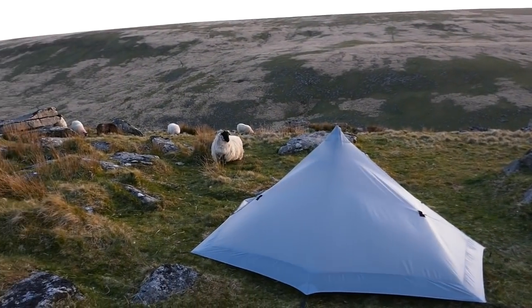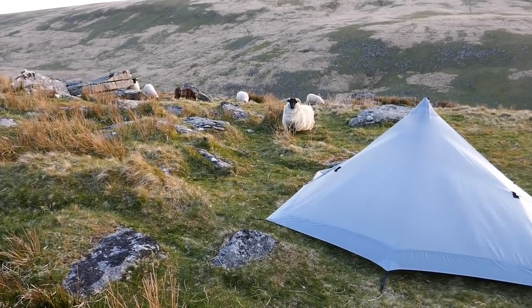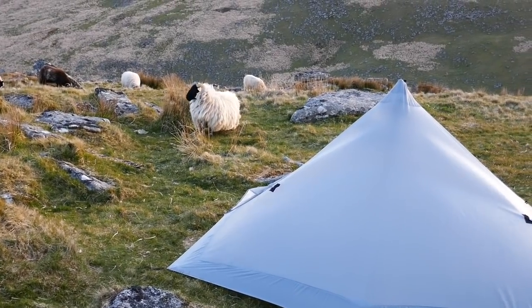but if it does get too cold, I have got a couple of those pocket hand warmers, the ones that look like giant tea bags. So yeah, it shouldn't be too bad, but I have to get rid of this sheep in a minute. He's taking an interest in my shoulder.